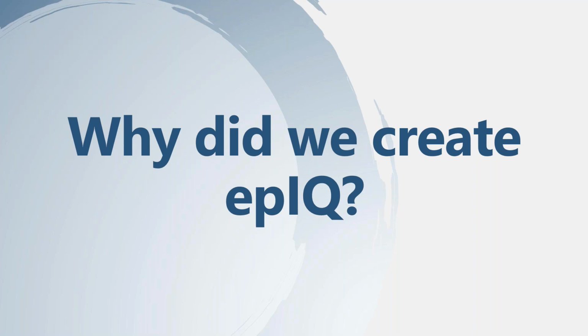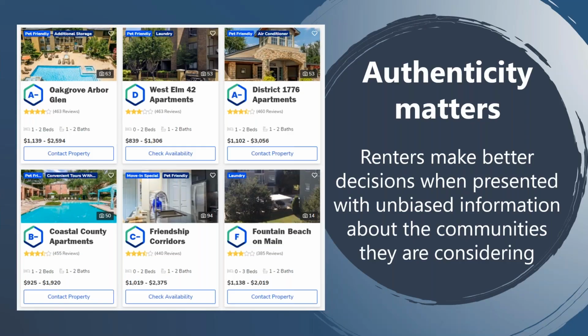Why would we go through the trouble or the effort of creating an epIQ index? Well, the reason we did that is we have three things that we really truly believe in at Apartment Ratings and Satisfacts. Number one, authenticity matters. Renters are really able to make a better decision in terms of the community that's right for them when they're given unbiased information about those communities.